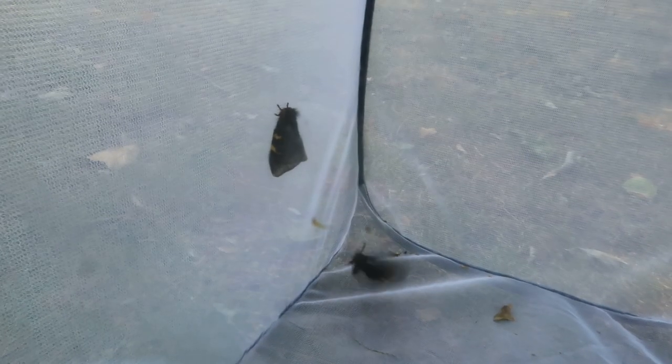Here you can see a live pairing of Paradirphia fumosa. They only pair in sunlight when it's warm and during the day.